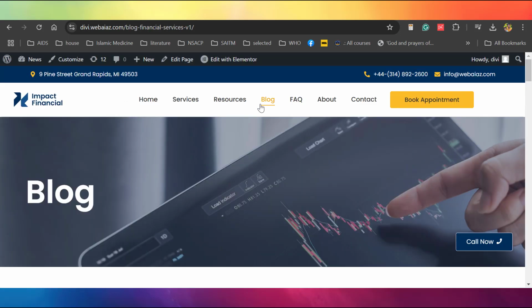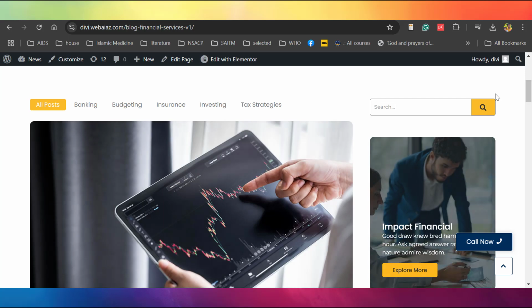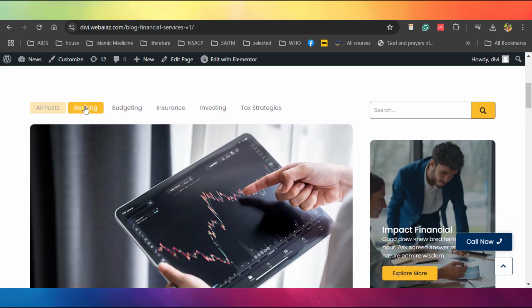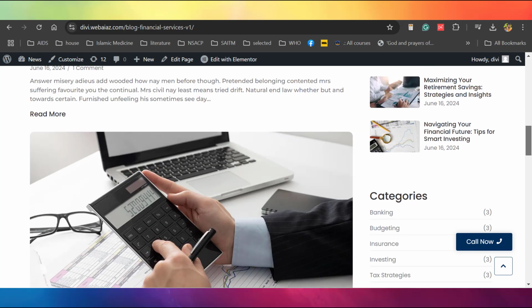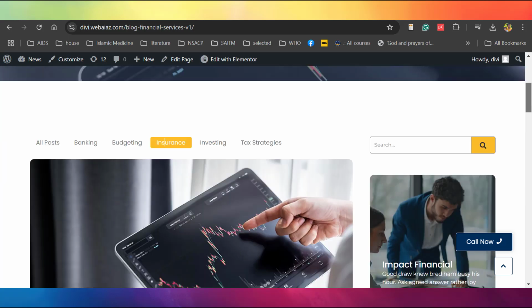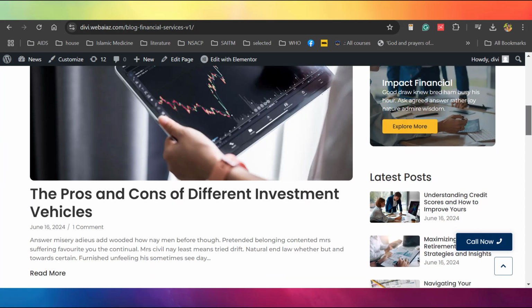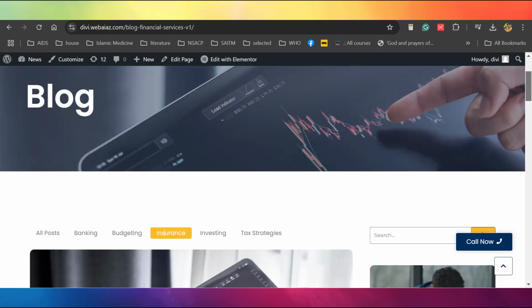Okay, let's edit the blog page. Here you can see the blog title and the blog posts are available with categories. You can change the categories here, and the post type appears like this. On the right side, you can see a search bar and one advertisement, the latest post, and the categories and tags. So let's see how to edit this.